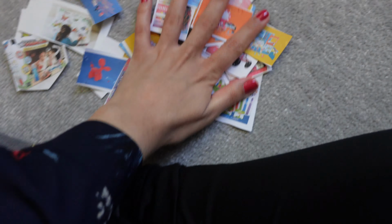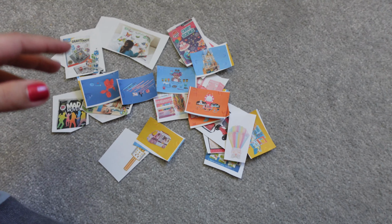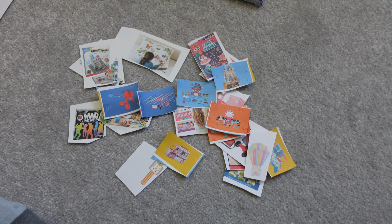So as you see, it's a bunch of junk. This is the kind of things I would ask for on my letter to Santa, and obviously I would get not even a third of it probably, but I would still get a lot of it.